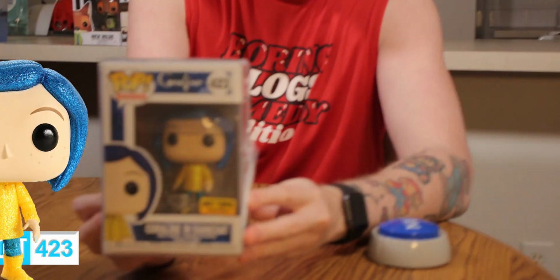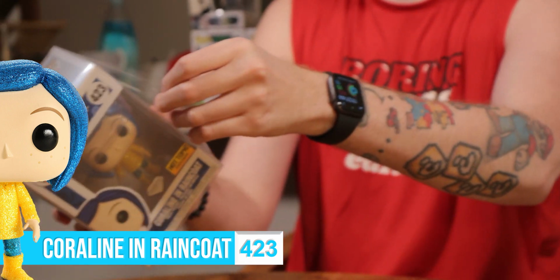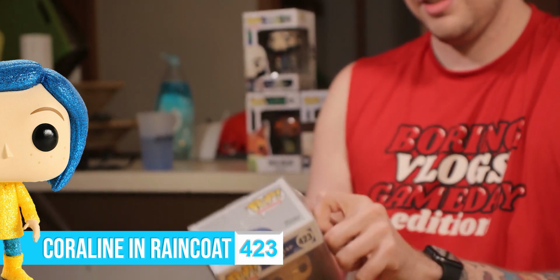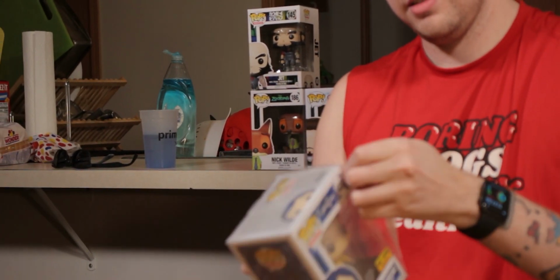Okay, we've got Caroline. Hot Topic exclusive. Diamond Collection. Yeah, that's cool. What is this, by the way? That looks like Saran wrap leftover from some other shipping or something. Maybe. Or is that part of it? All right, I mean, sure. I'm just going to go ahead and put the Saran wrap back.